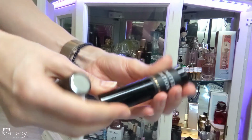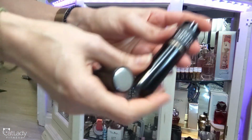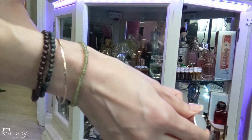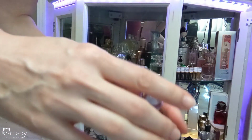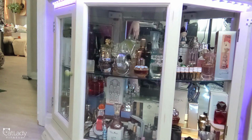And this one is a limited edition eau de parfum from Pineapple Vintage. So I got a bunch of samples from them because I wanted to try. This one is Twilly de Hermes. And I do need to get a bottle of this. This is gorgeous. I really like this one, so I probably will get a bottle of that one.